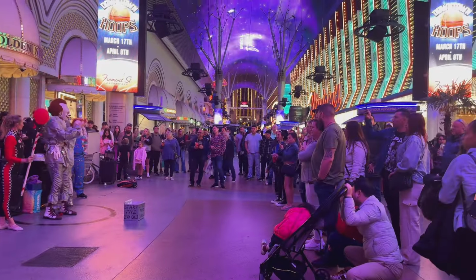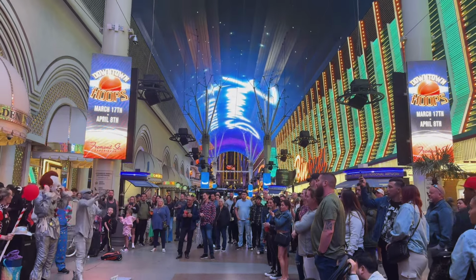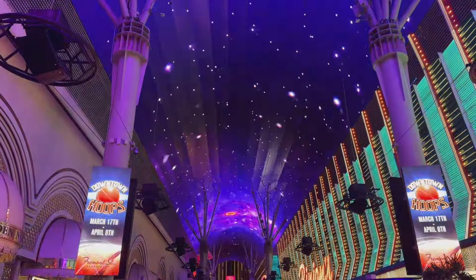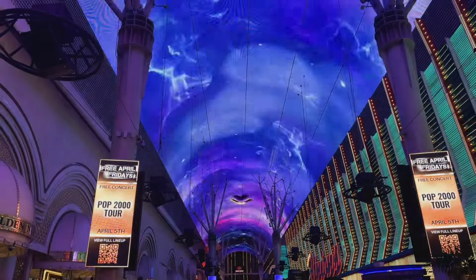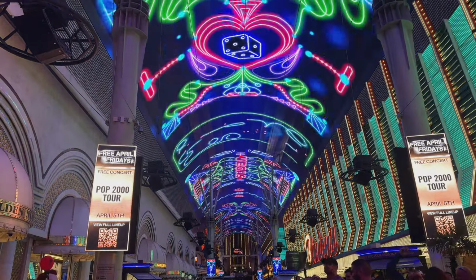Right, that light show is about to start. Again, guys, great entertainment, completely free. This light show happens at the top of every hour, starting at about 8 p.m. once it gets dark. It's amazing. It's great to be down here completely free. Again, if you try to take a picture with the street performers, just make sure you know how much you're expecting as a tip before you do so.